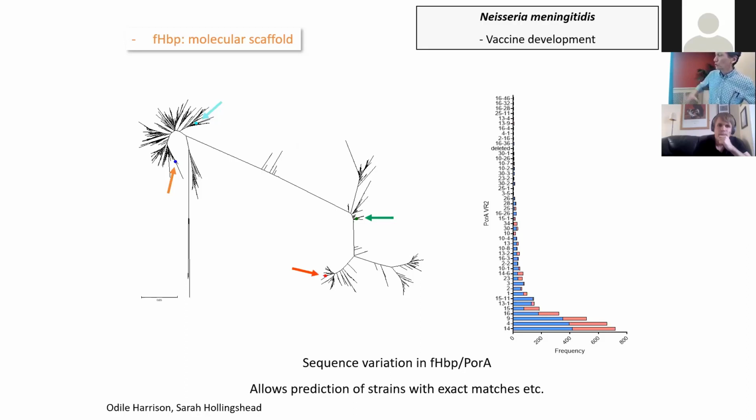And then on top of that, we can look in the genome library to see what PorAs are expressed by strains which either have the exact homologous sequence of the factor H binding protein, or have a different factor H binding protein. That's the data on the right-hand side, where we can see the common PorA VR2 loops in blue, showing the sequences which are present in strains with the factor H binding proteins that we've selected for vaccine development, or in red, those PorA VR2 sequences which are not in a strain which we'd expect to be covered by factor H binding protein. So we can then mix and match our factor H binding proteins and PorAs.